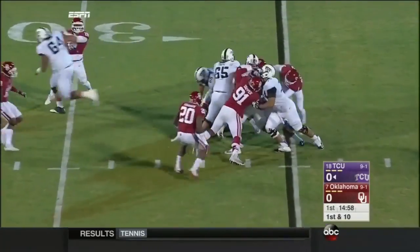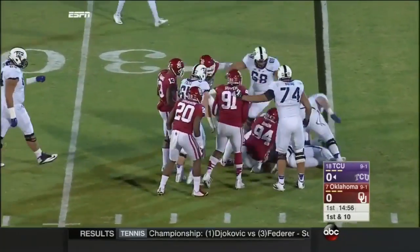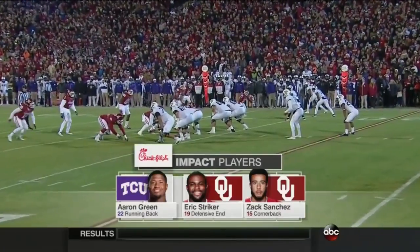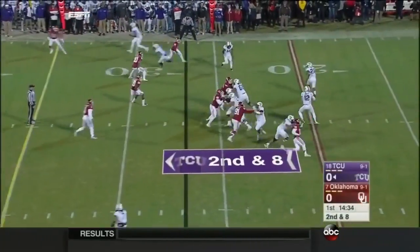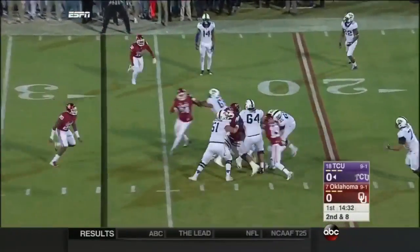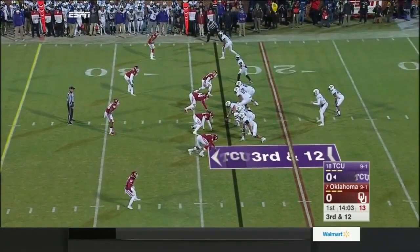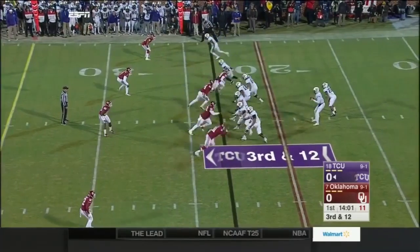They'll keep it on the ground on the first snap. And a short game for Aaron Green, who's coming off a career game. On the other side for OU, Zach Sanchez leads the club with 4 interceptions. On 2nd and 8, trouble in the pocket. Down team, but that's when Trevon Boykins is in the lineup. Let's see how they do on 3rd down and 12 on their opening set.